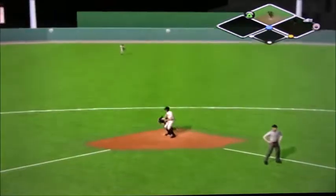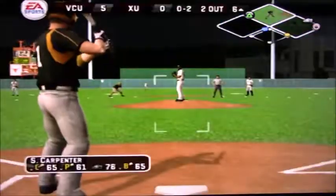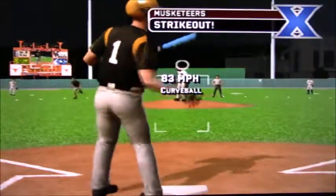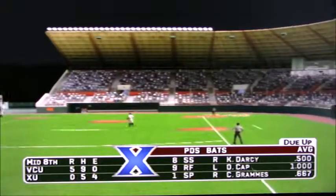Pickoff throw to second. Pickoff throw, just got back in time. And struck him out. It's 5-0.